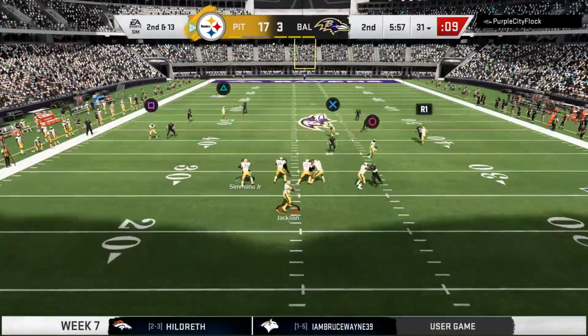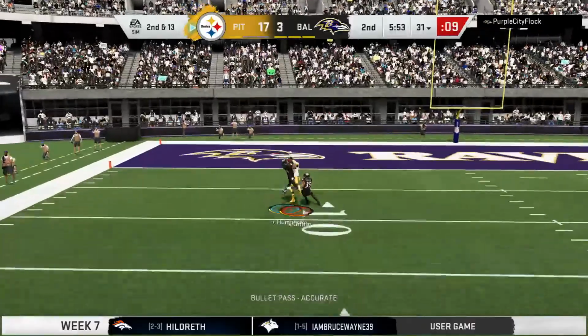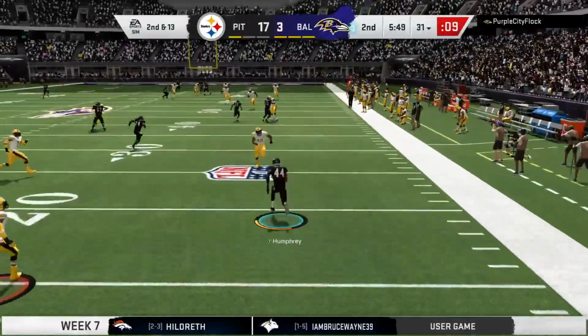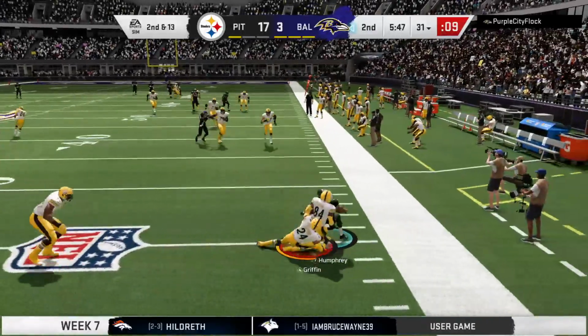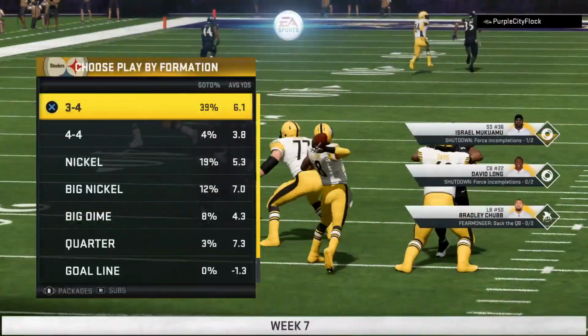Now on 2nd and 13, Jackson. He's going to rifle one deep left side. Into a double team, and it's intercepted. Picked off by Marlon Humphrey. And he brings it back to right around the 26-yard line.